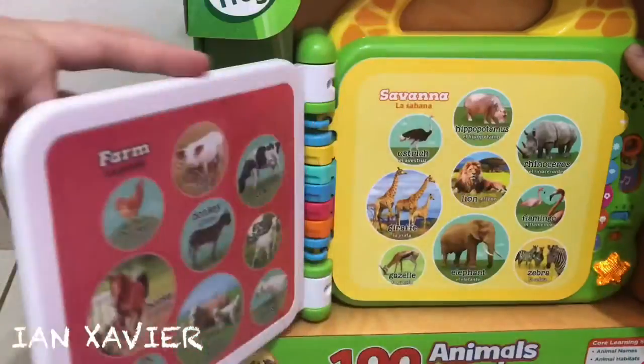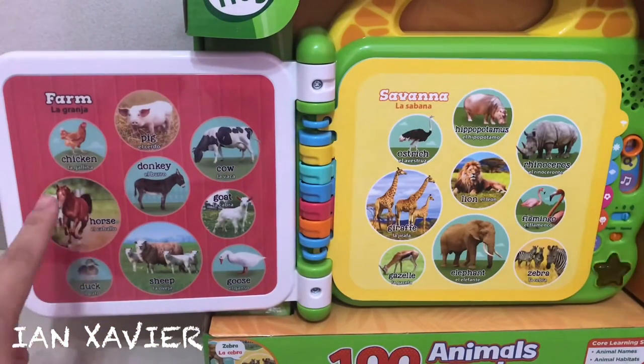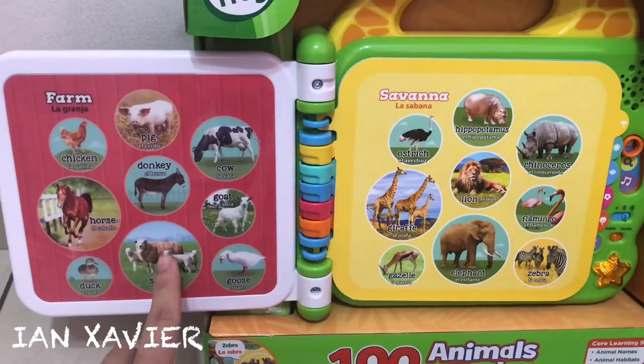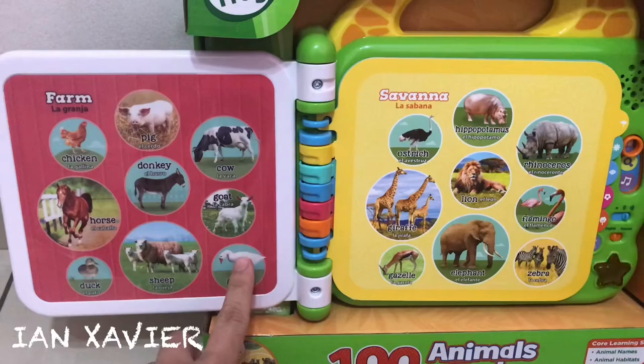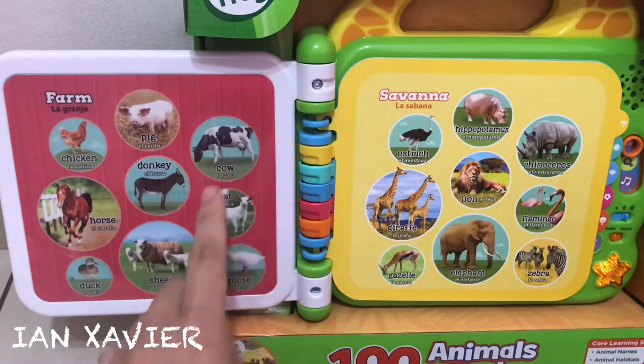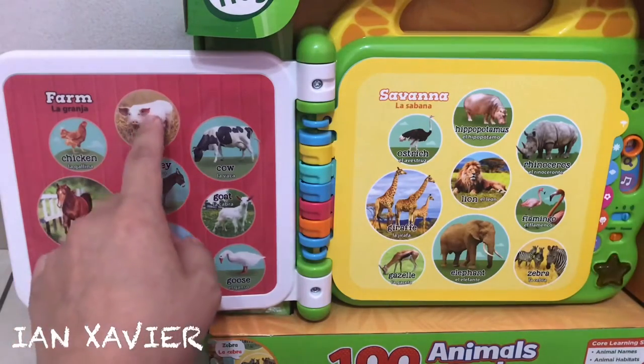100 animals. Farm. Chicken. Horse. Duck. Sheep. Goose. Goat. Cow. Donkey. Pig.